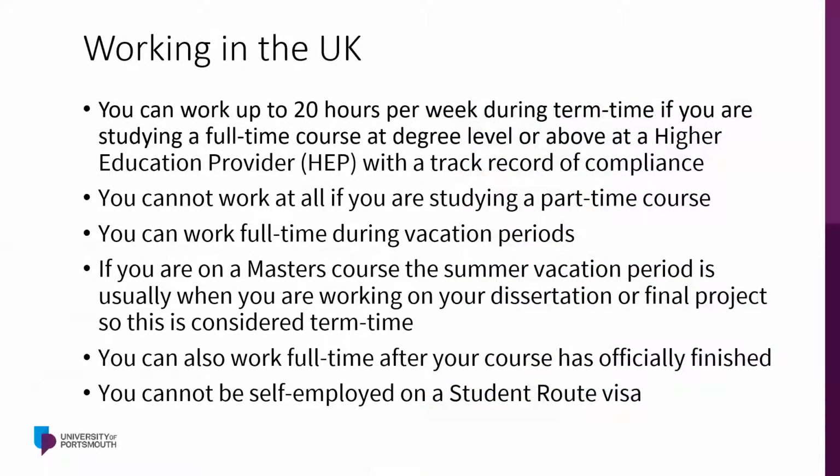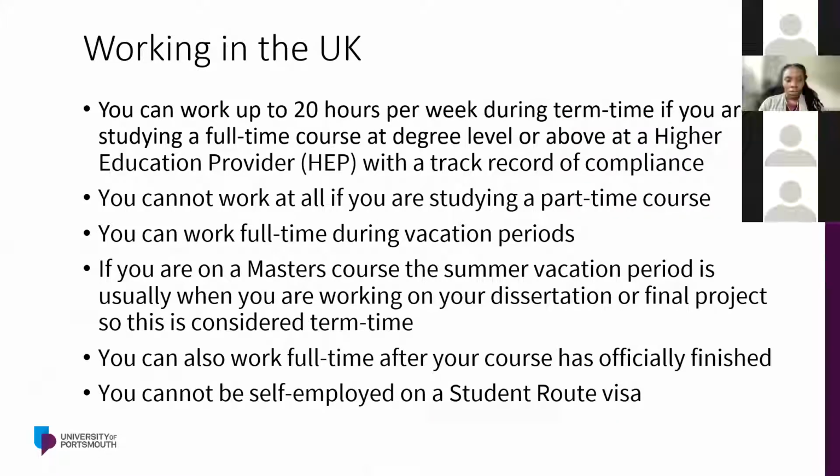So working in the UK, you can work for up to 20 hours per week during term time if you're studying a full-time course at degree level or above at a higher education provider with a track record of compliance. You cannot work at all if you are studying a part-time course. And you will be permitted to work full-time during vacation periods.